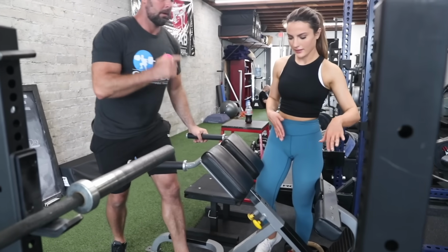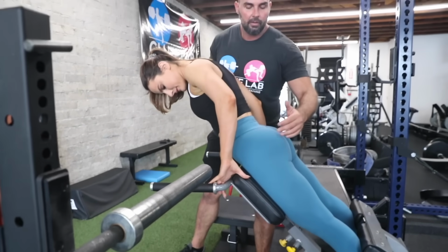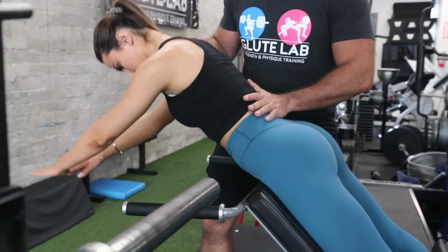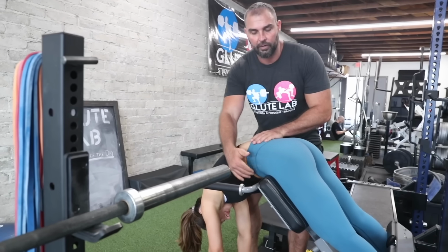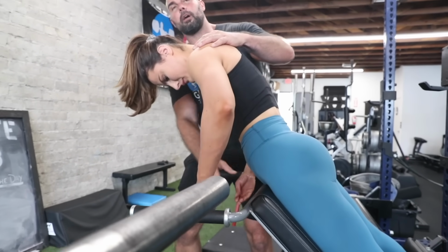We've now lowered it, and you'll see where this sits. You basically want the pad as high up as possible without interfering. Come down, come deep, get a stretch. You don't want it interfering with your hip flexion range of motion. As you can see, this doesn't interfere. It's basically right below the pubic bone.